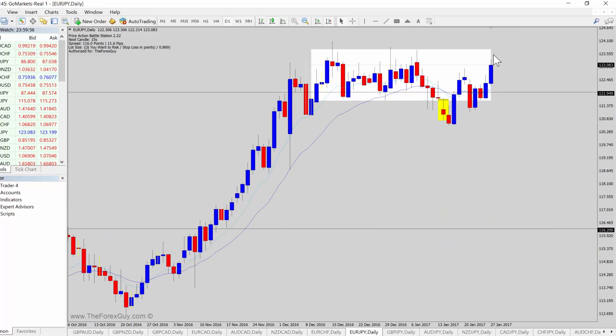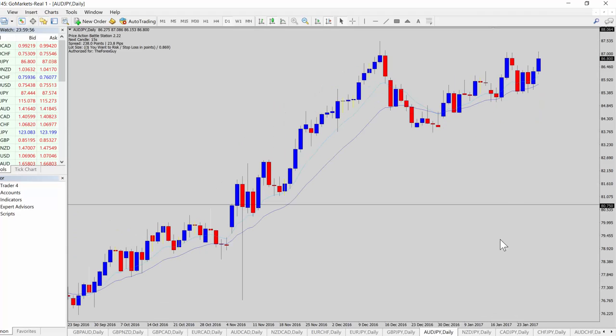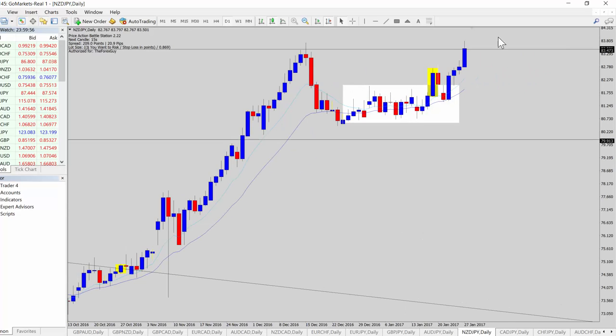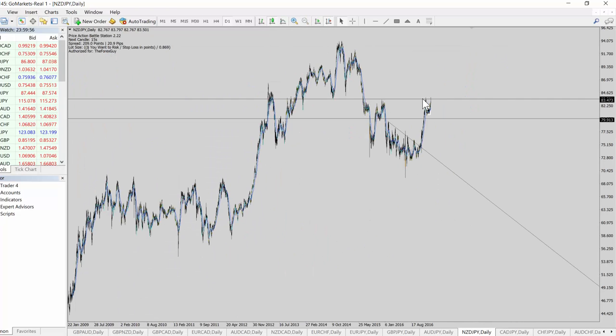Okay, that's basically broken higher again. We could probably extend that across just back into consolidation. Look for buy signals obviously on pullbacks. Again, buy signals on pullbacks. Reaching a critical level here actually. I've got it marked, so it must be important on the weekly chart.